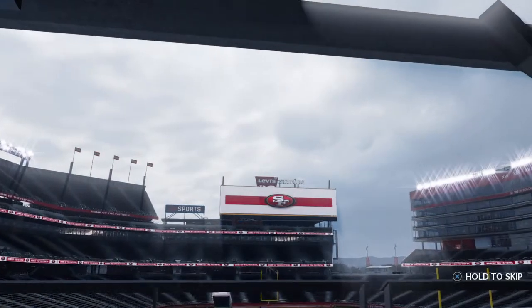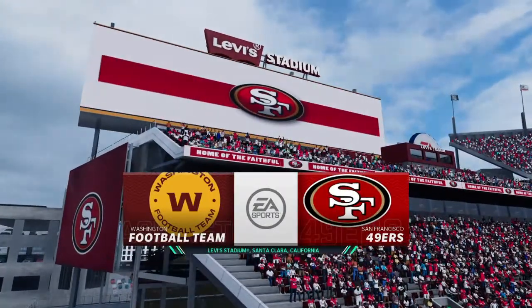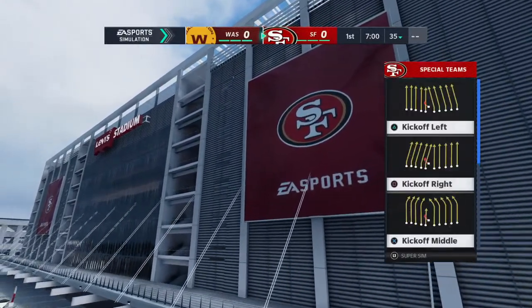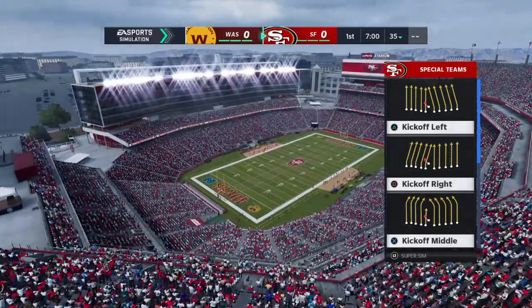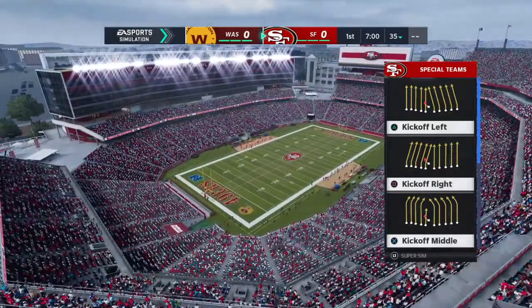Host to Super Bowl 50 back in February of 2016. There's a look at the home of the 49ers, Levi's Stadium in Santa Clara. The scene a short time ago, this crowd, they love their 49ers, and they were in full roar as their guys burst out of the locker room. And we're ready for football as the 49ers get set to do battle with the Washington football team.